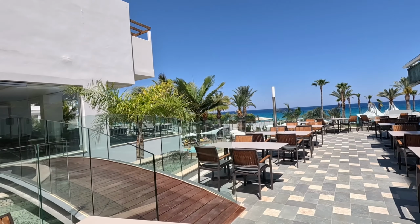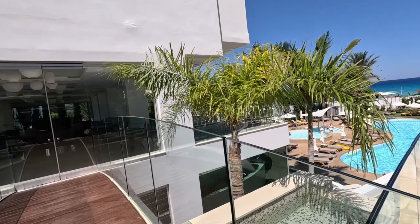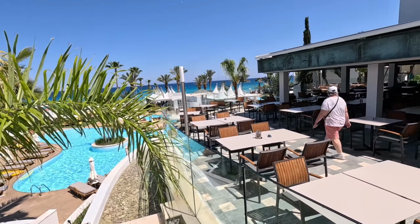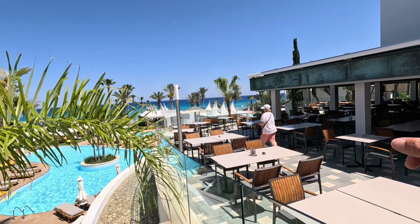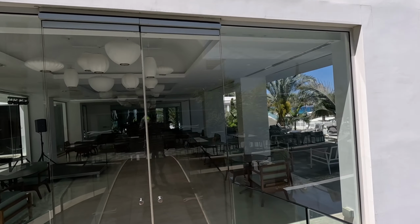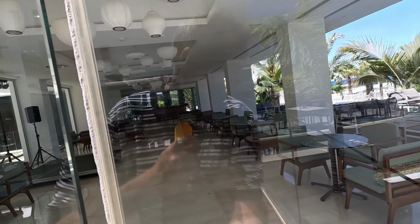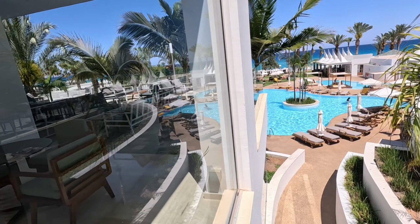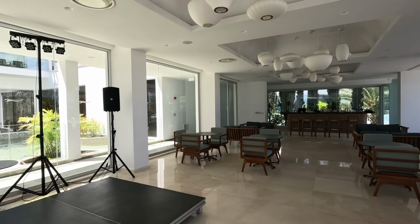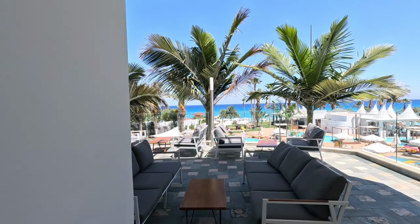So let's go over the bridge, shall we? There we are, look at this. Isn't it amazing? More lovely cool water features on this restaurant terrace. There we are, there's the second bar, guys. I think it's open. So here we are, we're in the indoor-outdoor bar, guys. There's the stage for the evening entertainment.